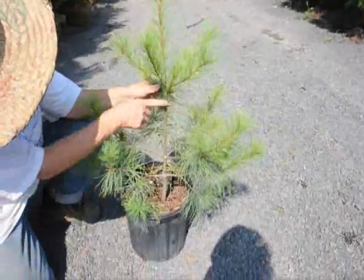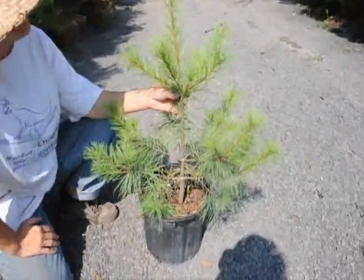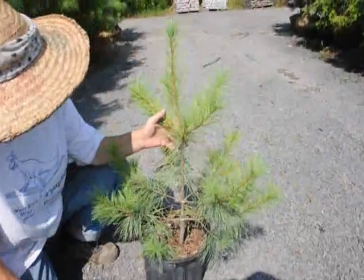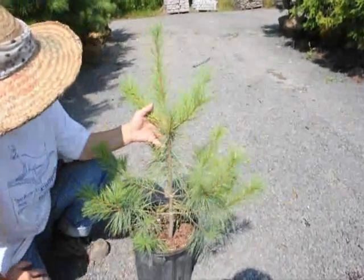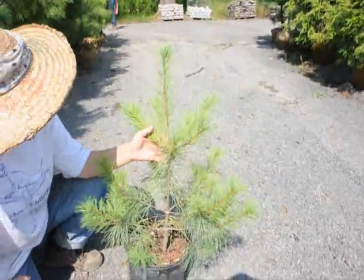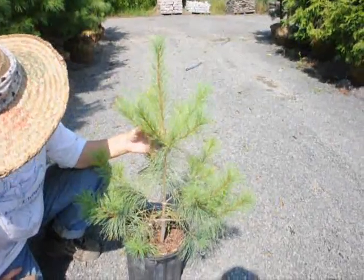You can see the bark is a gray color here. That's how tall it was when we started. This is a 3-gallon pot. Its growth this year was this lighter color. You can see from here to here is how much growth this little plant put out. Or on the ends you can see how much growth this plant put out. Small plants like this, if it has a good season like this season has been, will put out just about 1 foot of growth.